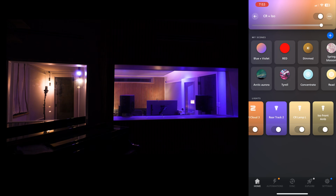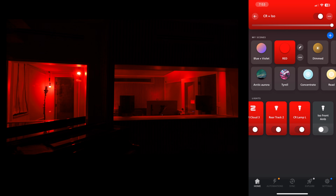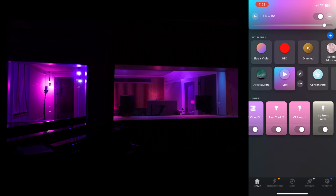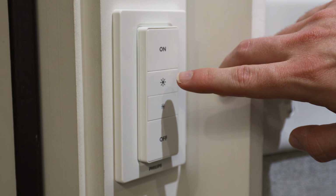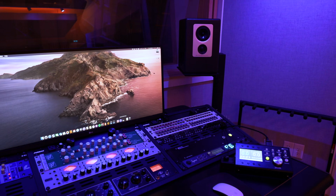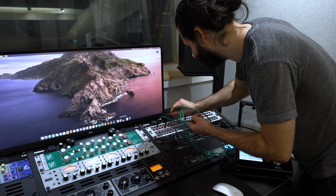All of these lights throughout the studio sync up with the Philips Hue app, allowing us to easily switch back and forth between a variety of looks and moods. The wall switch accessory lets us skip the phone altogether and quickly cycle through our most used presets, including a 100% bright white. It's super useful when making patches in the middle of a session.